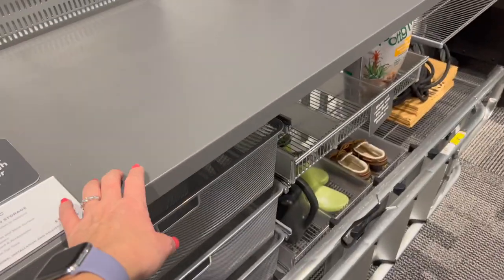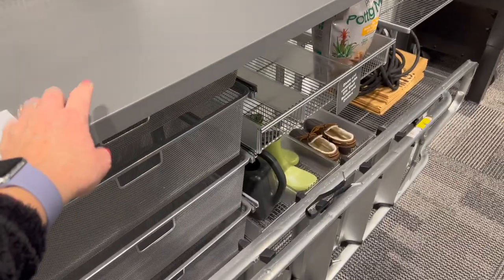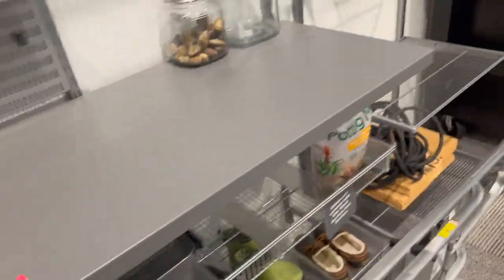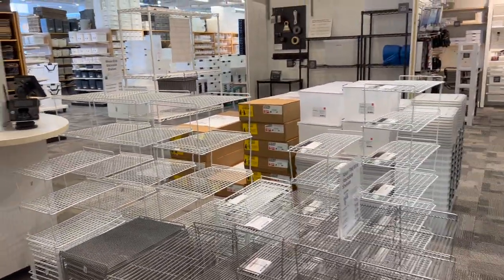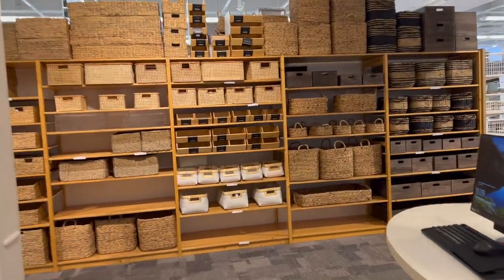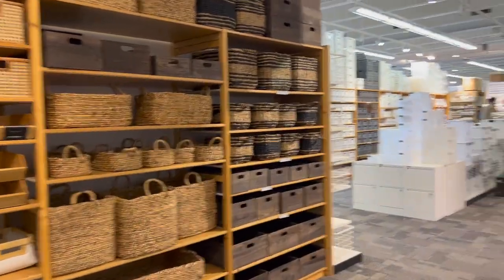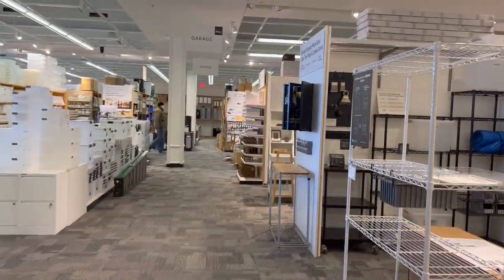Yeah, this is like the work surface we got for the 3D printers. It's the shorter shelves, the smaller ones. But yeah, look at all this. All the wire racks. More baskets. What do y'all think of the store? It's pretty sweet, right? Okay, so that's the garage.